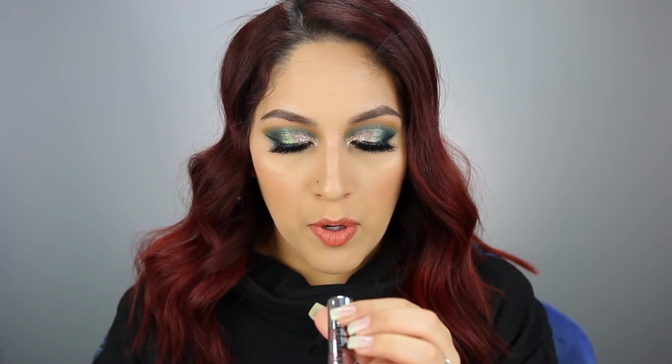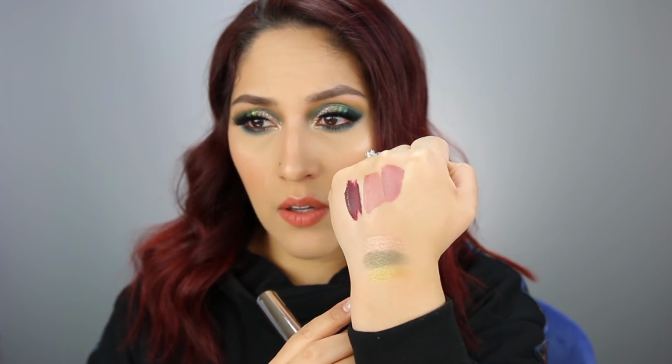Another formula that I recently started using is by Pop Beauty. These are the Permanent Pout Liquid Lipsticks. This one's a limited edition shade. This one is in Sweet Harmony. In my last video, my 18 in 2018, I was using one of these. These are very comfortable also, and I do enjoy this color a lot, and these are very comfortable on the lips. I would definitely recommend them.